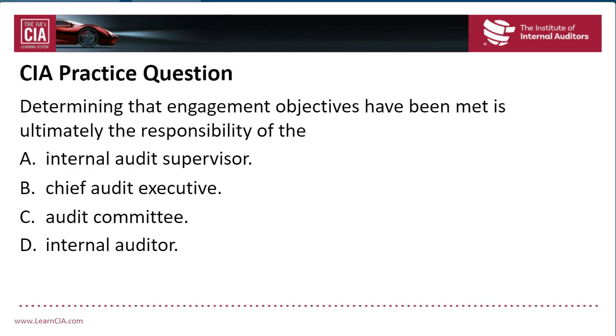So let's look at a practice question. And as you read through this practice question, I want you to think about a couple of things. One, what would be the key words here? And then secondly, what's the correct answer?